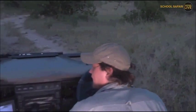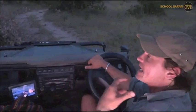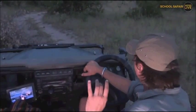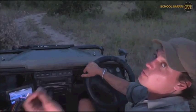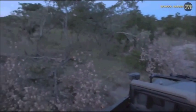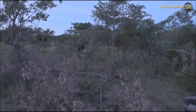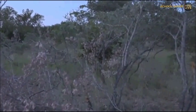Now, that's a very big kill, but he is a big adult male leopard, so he is capable of taking it down. The problem with taking down a kill of that size is that even though he's so strong, leopards normally take their food up trees, but that waterbuck will be too big for him to carry up a tree, so hyenas or lions might steal it from him.